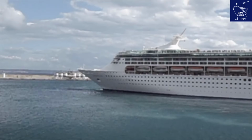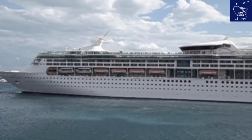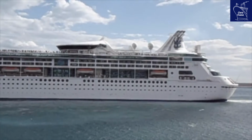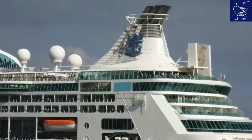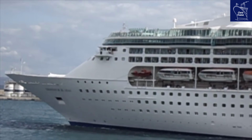In 2019, it was announced that the Grandeur of the Seas would leave the Royal Caribbean fleet and move across to Pullmantur Cruises, of which Royal Caribbean had a stake. However, during the COVID shutdown, the ship was actually laid up like all the other cruise ships, and when Pullmantur collapsed, she remained in the Royal Caribbean fleet, and she sails with Royal Caribbean to this day.